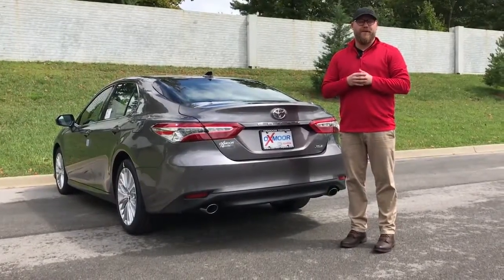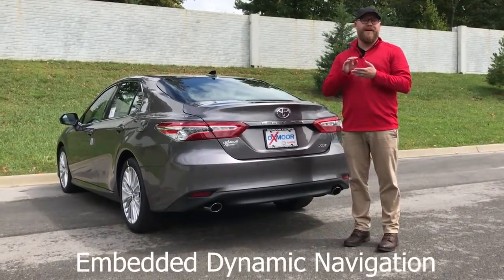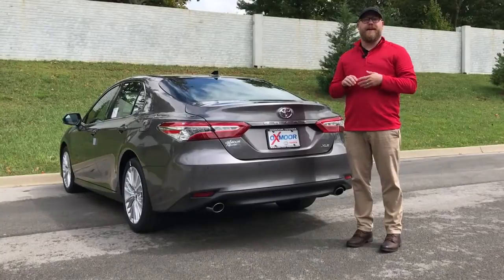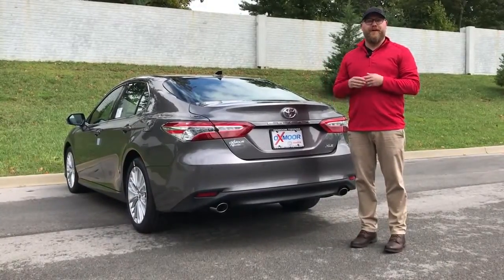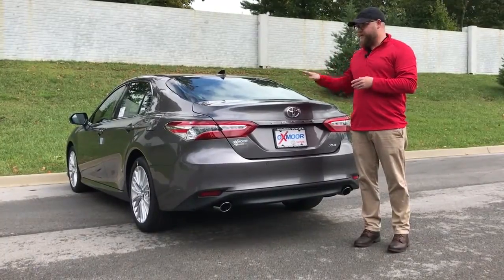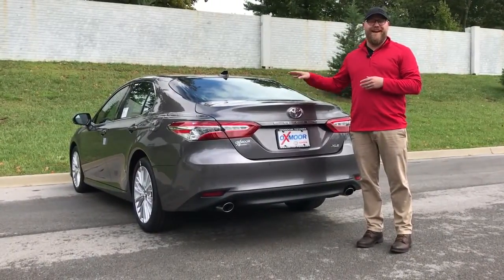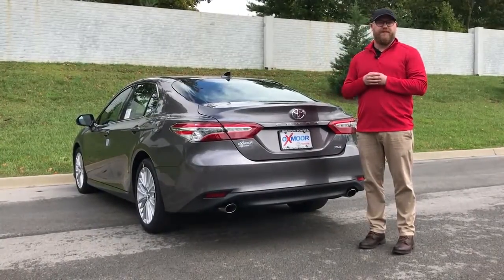Entune 3.0 Premium Audio comes with all the features of Entune Audio Plus, but you also get embedded dynamic navigation, dynamic point of interest search, dynamic voice recognition, and you also get Destination Search Assistance Connect as well. And so that all comes available on either the XLE or the XSE, that's a V6, which is available there. Also includes JBL speakers with Clarify.